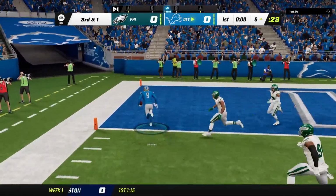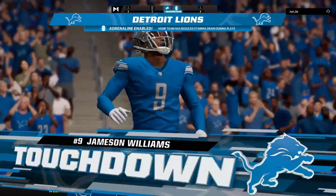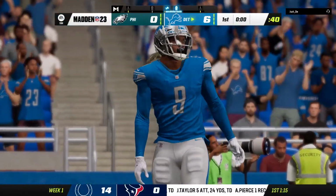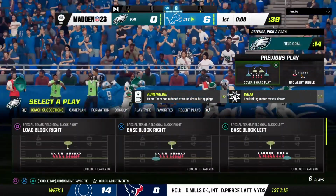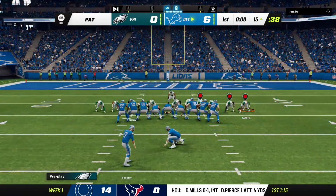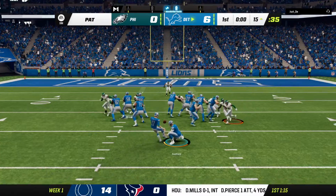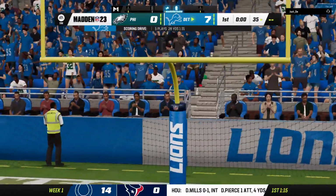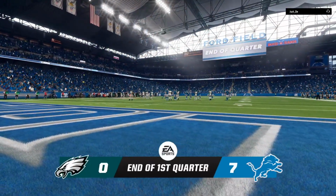Quick toss by Goff is complete, and in for the Lions touchdown. Jamison Williams, his first NFL reception goes for 6. And the Lions take the early turnover and convert it into an opening touchdown. Michael Badgley on for the extra point, and he's 1 for 1 on the new year as his kick is good. 7-0 on EA Sports.